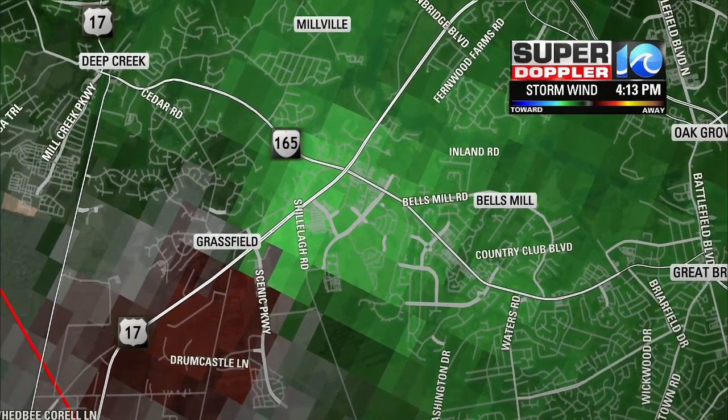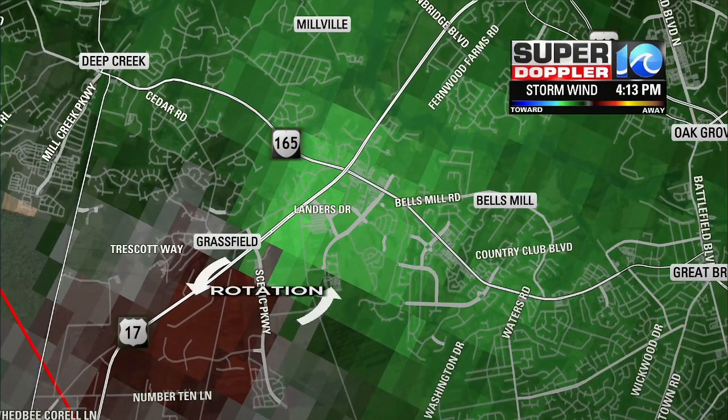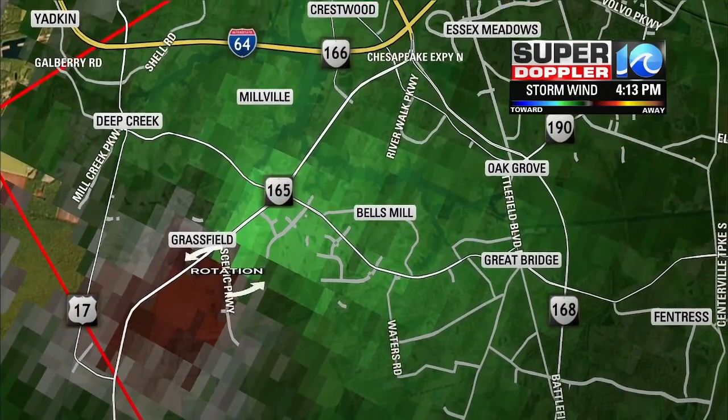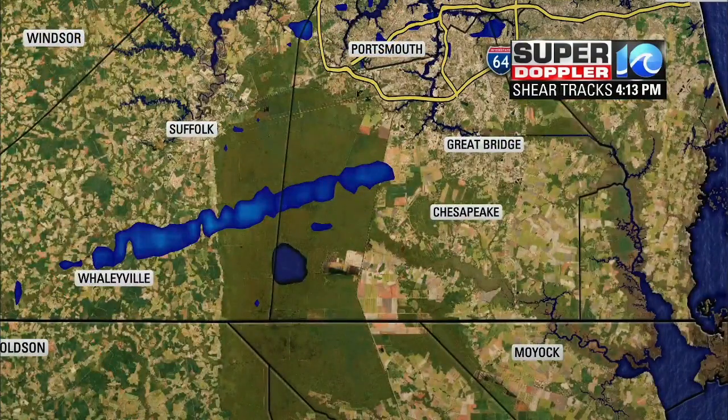Another area to be aware of as this is pushing up your direction: south of the 464 interchange, Steel Bridge, Great Bridge area, as has obviously been pointed out. And if we could take Max 2 for a second, I want to point out, this storm's had a history of rotation as it moved across the swamp, and you can kind of see it. It really started back in Suffolk and now has made its way all the way into parts of Chesapeake. Now as we watch this moving into a bigger populated area, that's where our concern really starts to get heightened. Yeah, areas near Great Bridge and really Grassfield and Deep Creek as well.